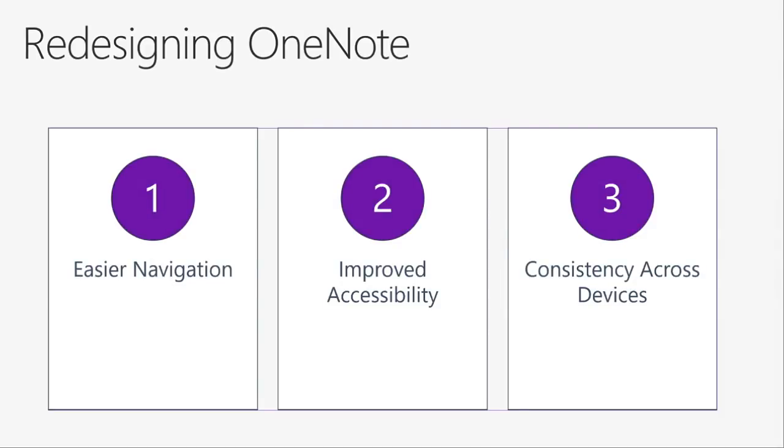So let's talk first about redesigning OneNote. We got to have a good reason to do it, right? A lot of you love this product. So we can't just make things change for no apparent reason. So what do we do? We start running pilots. We start looking at product telemetry. We start talking to thousands of you to say, what do we keep? What do we get rid of? And how do we make it better?